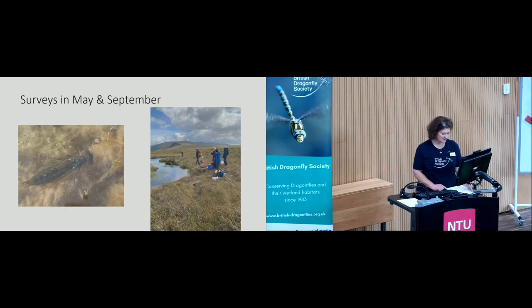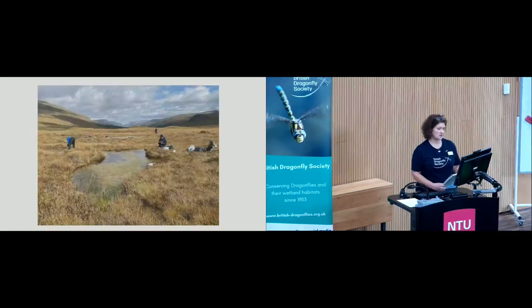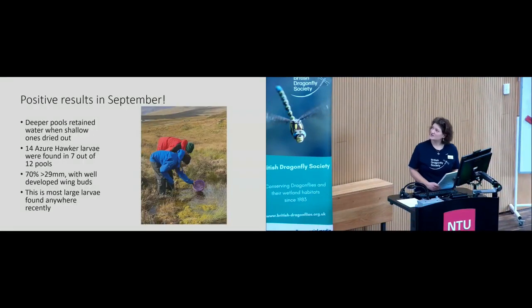So Pat has since carried out some more surveys of the new pools. She went back in May and she found 9 larvae in 6 of the 12 new pools. And then a number of us returned in September for more surveys. And we had very positive results in September. So the deeper pools had retained water when the shallow pools had dried up. So that was excellent. 14 of the Azure Hawker larvae were found in 7 out of the 12 new pools.